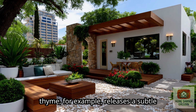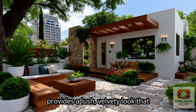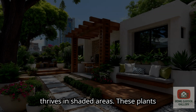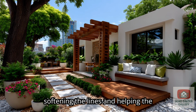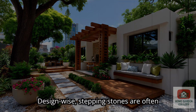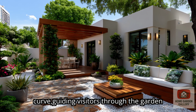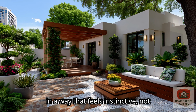Creeping thyme, for example, releases a subtle fragrance when stepped on, while moss provides a lush, velvety look that thrives in shaded areas. These plants grow in the crevices between the stones, softening the lines and helping the landscape look less rigid, more organic. Design-wise, stepping stones are often spaced irregularly or follow a natural curve, guiding visitors through the garden in a way that feels instinctive, not forced.